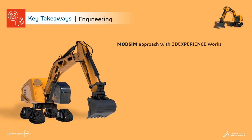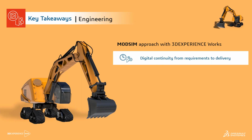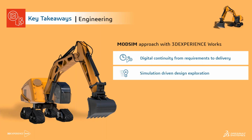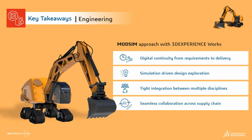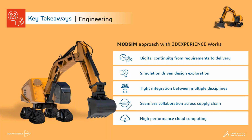What is the key takeaway from the ModSim journey here? Basically, it is a digital continuity from requirement to delivery. There is a requirement from the market, and you can deliver to the market in easy time here. As it is simulation design exploration, you have a SolidWorks model and your simulation, which is a design exploration. Also, it has a tight integration between multidisciplinary workflows, and the main thing is it has high performance cloud computing capabilities. If you want to do any high performance cloud computing, that can also be done with the help of the ModSim journey here.